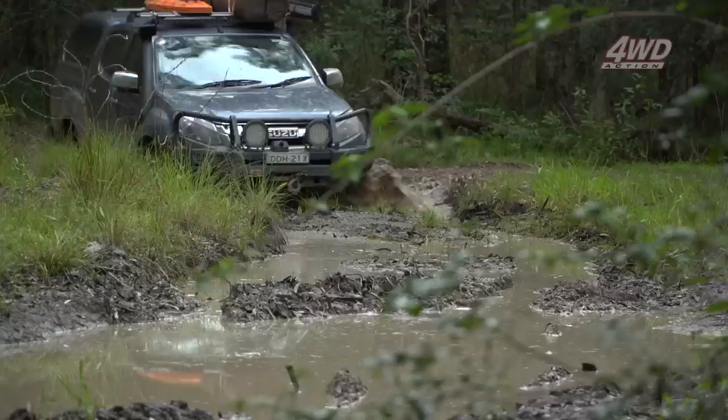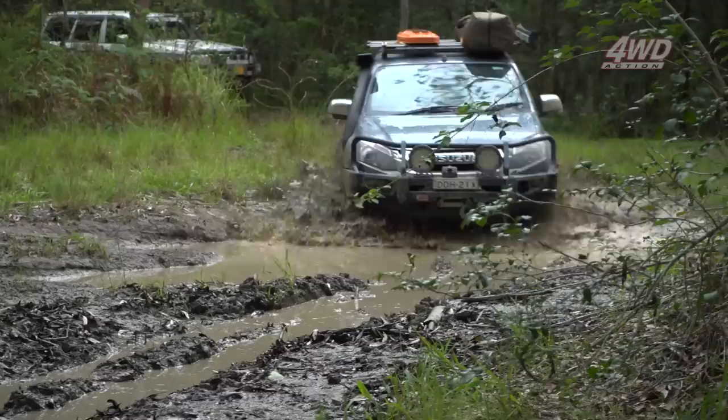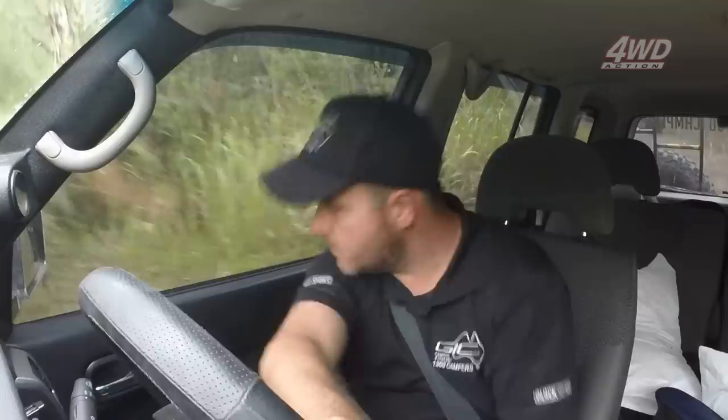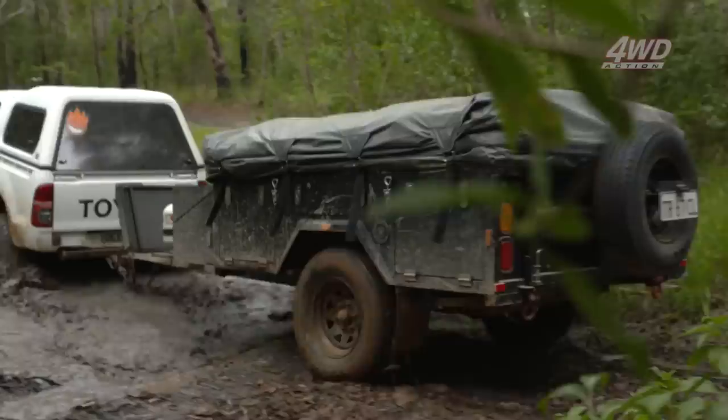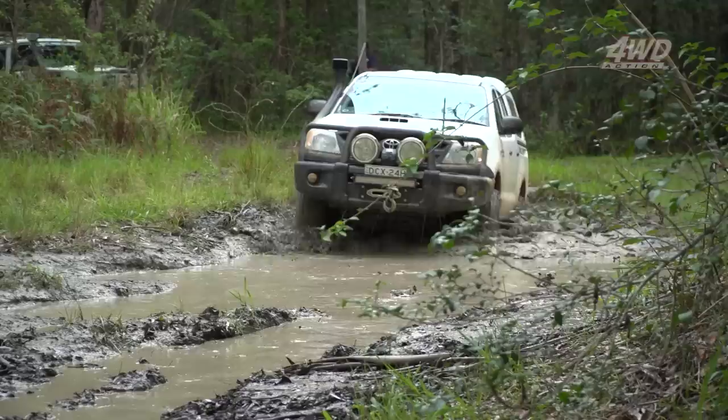Oh yeah, lots of mud. Come on, you big thing. Have a look at the girls in the back. They are loving this. Get a kid in a four-wheel drive and take them out bush. They'll remember it for life and they will want to keep coming back time after time. That's it. Get into it, mate.